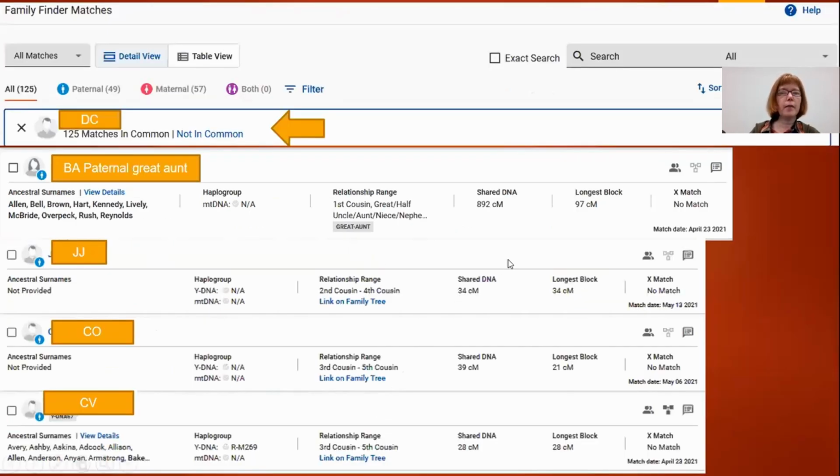So then we get this new screen and it tells me at the top, I'm looking at my matches in common with DC, and there's 125 of them. So again, I'm only showing you the top 4. But basically, I scrolled down through quite a bit of the list, and I didn't recognize any of the other matches. The only one I recognized is my paternal great aunt, BA.